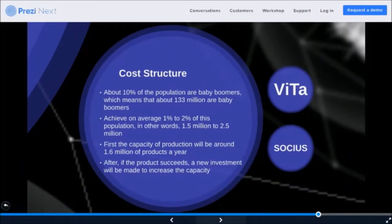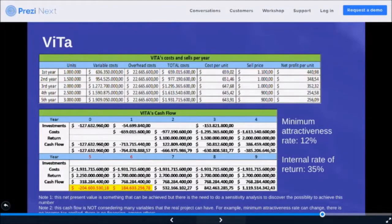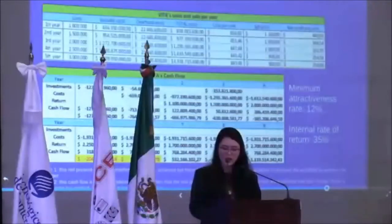For the cost structure, the team is planning to achieve 1 to 2% of the population of baby boomers in India. That means we would achieve 1.5 to 2.5 million people. For both of the designs, a cash flow was made. Just to remind, those cash flows were made in a simple way, not considering items such as income taxes and financing. You can also notice that the sale price will be lower as the years pass by.